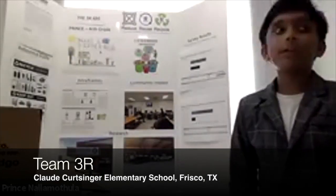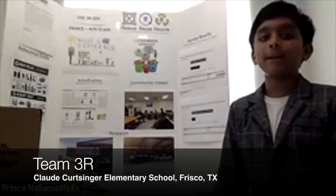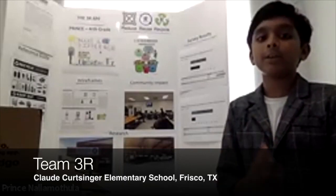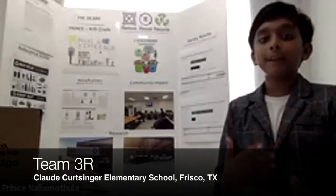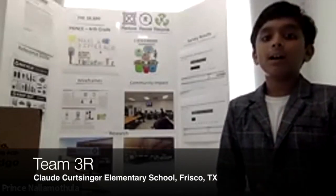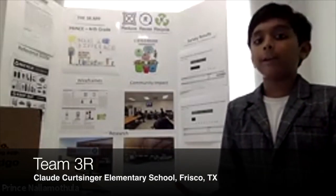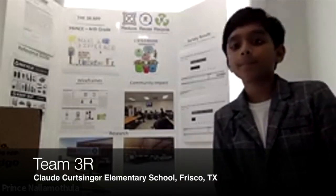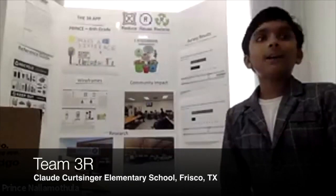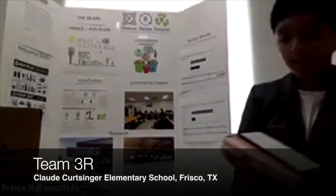The app even has a scanner that can scan the barcode or QR code of any item and determine whether or not they're recyclable. And for special items that have certain chemicals or gases, for example, spray paint or batteries or even electronics, the app suggests local environmental centers where you can drive through and drop off these items. And now I can do a demonstration.